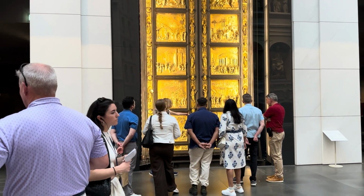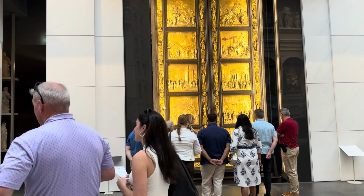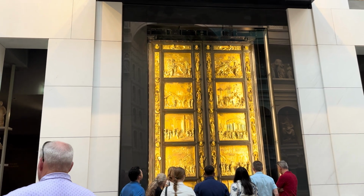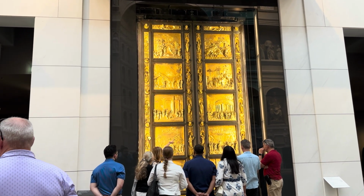Here are the real doors that I showed you earlier. These are the real ones for the baptistry. Wow. Incredible.